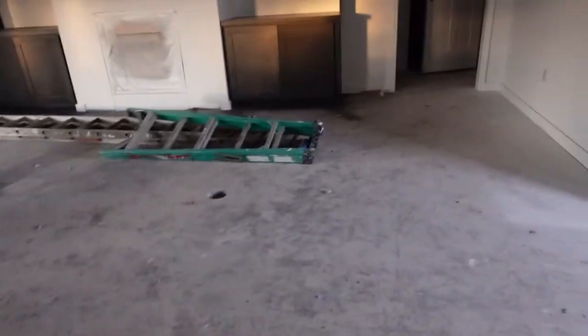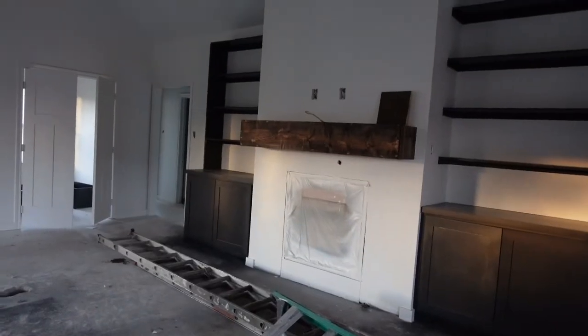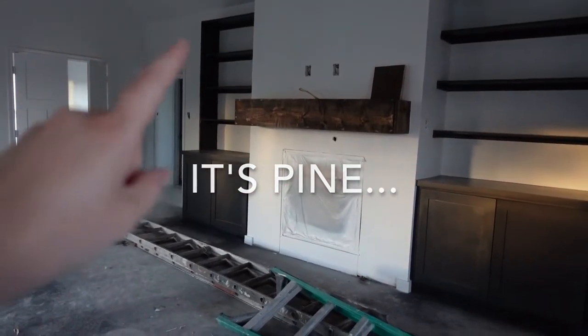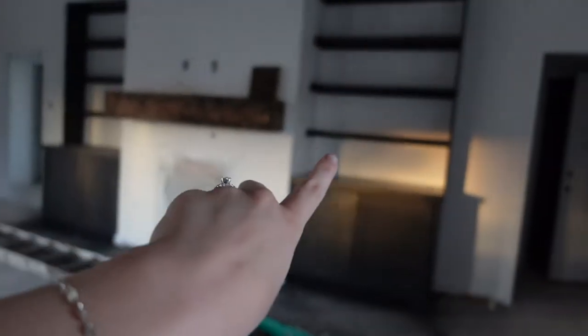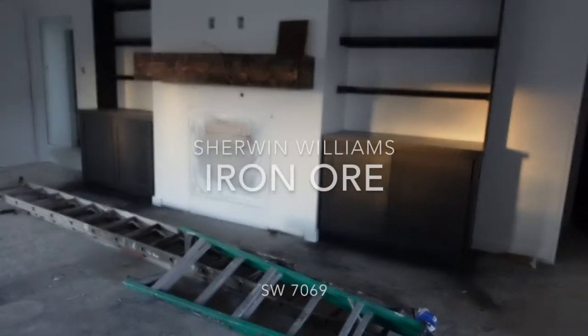And then in here in the living room, they stained this cedar board, I think it's cedar, mantle. So it kind of looks rough right now. I think they'll probably come back and fix it. This also is supposed to be all this black color. It's called Iron Ore by Sherwin-Williams. I'll put it right here for you guys.